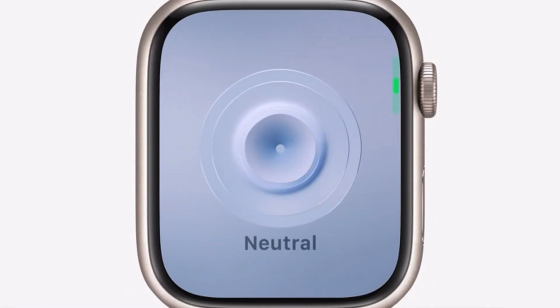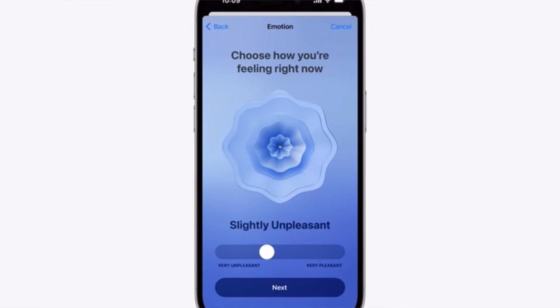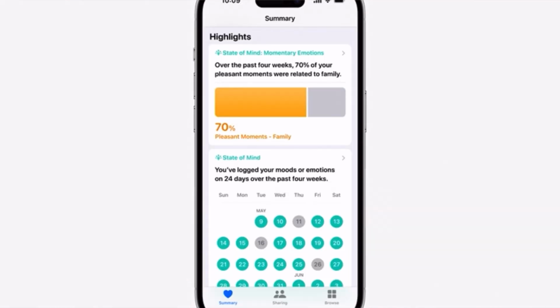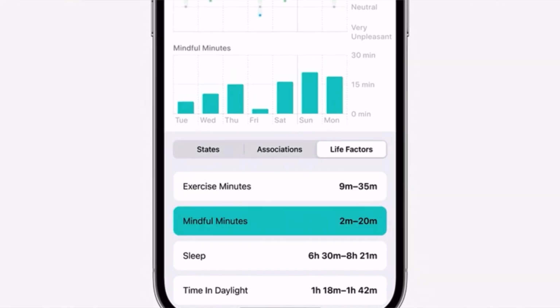The Mindfulness app is also getting some updates as well, starting with mental health. You can now use the digital crown to scroll through multi-dimensional shapes and choose how you're feeling. Even if you don't have an Apple Watch, you can use the Health app on an iPhone and iPad to log your state of mind. You can also view insightful information on your state of mind and how your lifestyle might be playing a part, like exercise, mindful minutes, and sleep.